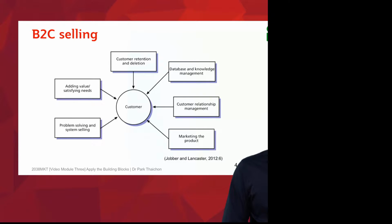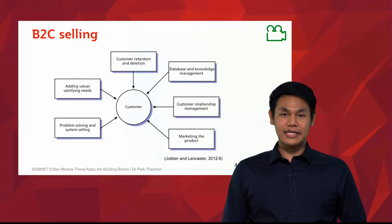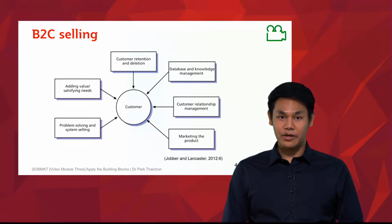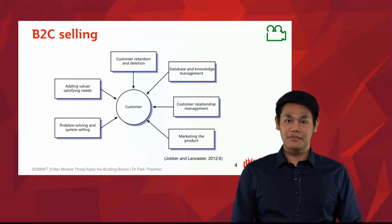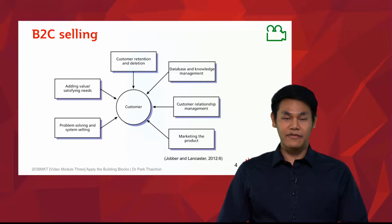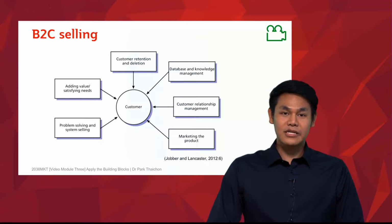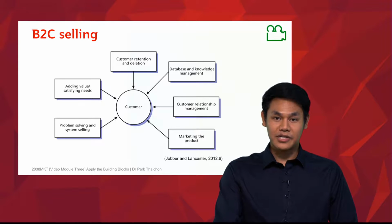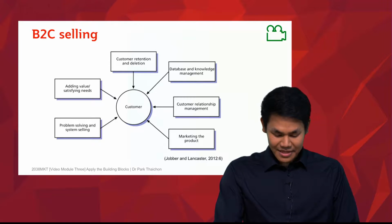All right, so you have seen in the video that the CEO of the Dollar Shave Club is first of all looking at the database and knowledge management. They're trying to understand the customer, what do they want? They want a cheap shaver, because the customers don't want to spend too much money on it. So they want to buy like a $5, $6 shaver. So this company came up with the idea of $1 per blade, and they will get a few blades per month. All right, so that is number one.